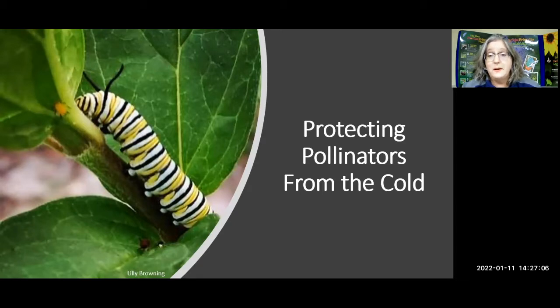Today we're going to talk about protecting pollinators from the cold. It's not very cold this winter, but we never know here in Florida. We could have another cold snap late January, early February, where it's going to go below freezing. There are just certain things we need to talk about and be aware of. Even though we're in Central Florida, it is still winter, and things are a little bit different for all of those critters out there in our yard. So today we're going to talk about protecting pollinators from the cold.